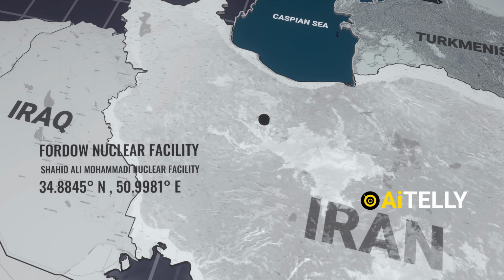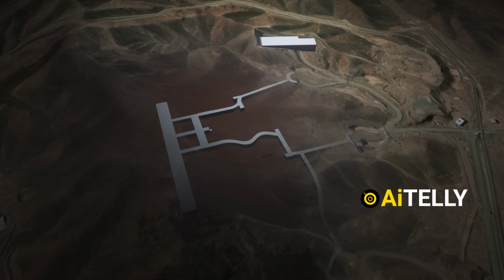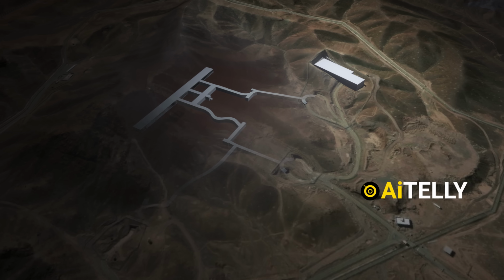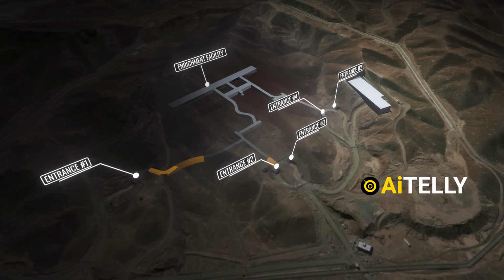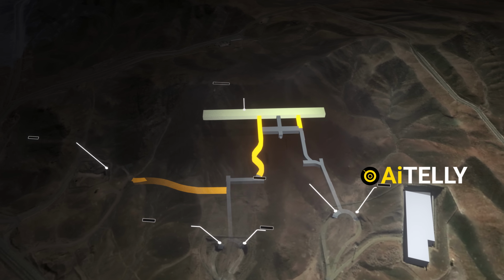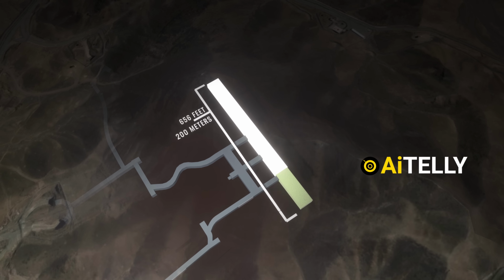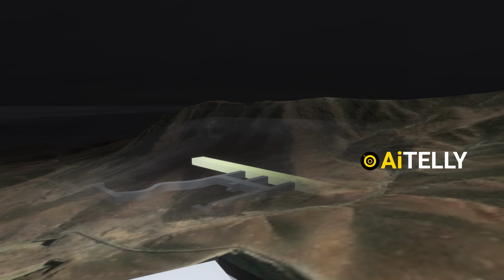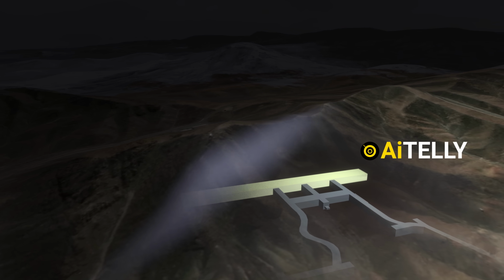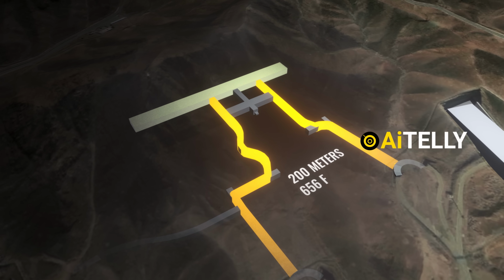This is the Fordow nuclear facility, one of the most heavily fortified and deeply buried sites in Iran's nuclear program. But what exactly makes it so difficult to destroy? Fordow is protected by a complex network of defenses, including 6 tunnel entrances leading into its underground uranium enrichment facility. The most critical parts of the site, specifically the enrichment infrastructure, are buried deep inside a tunnel approximately 200 meters long, carved directly into the side of a mountain. The main enrichment chamber is believed to sit directly beneath the mountain ridgeline, hidden under a massive layer of rock. From the tunnel entrance to the chamber, the distance spans roughly 200 meters.